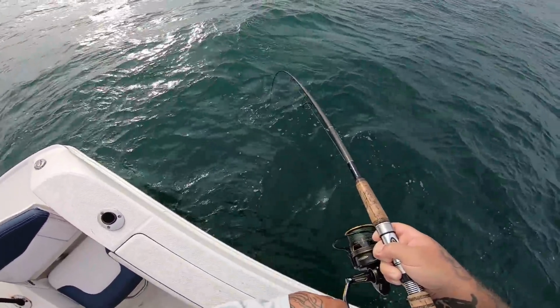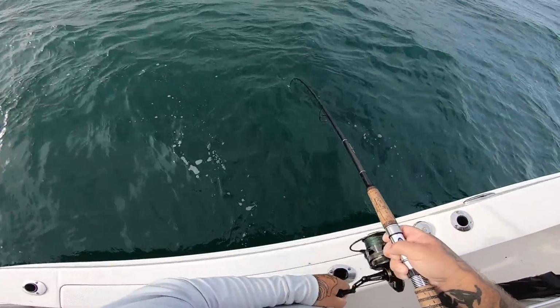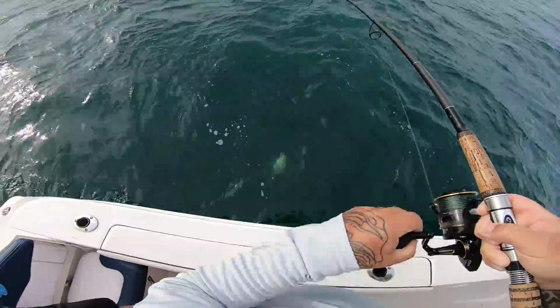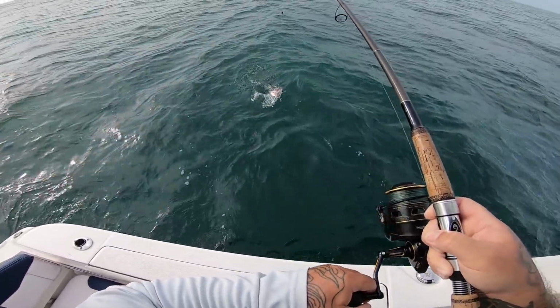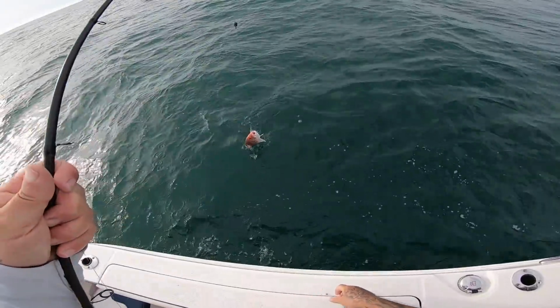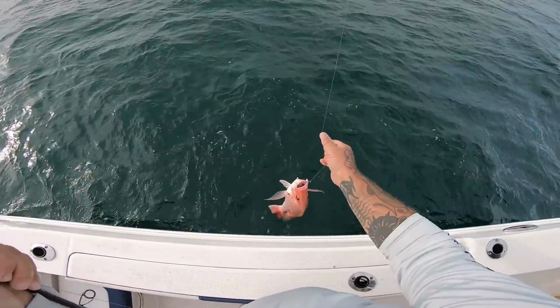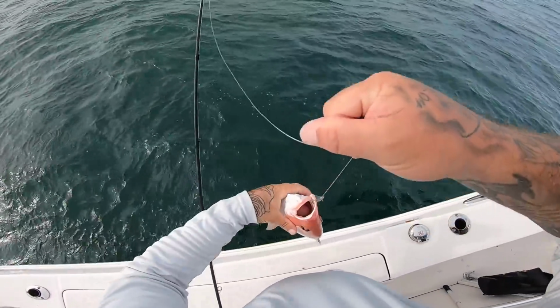Yeah, he was acting like he was the absolute man, though. Man, they've just been hitting hard. It's just a big red one. That's a nice red one. They fight so good. I'll never complain about catching them because they fight. But I just wish we could catch other fish. They overtake a reef. It'd be nice to bring some dinner fish home.